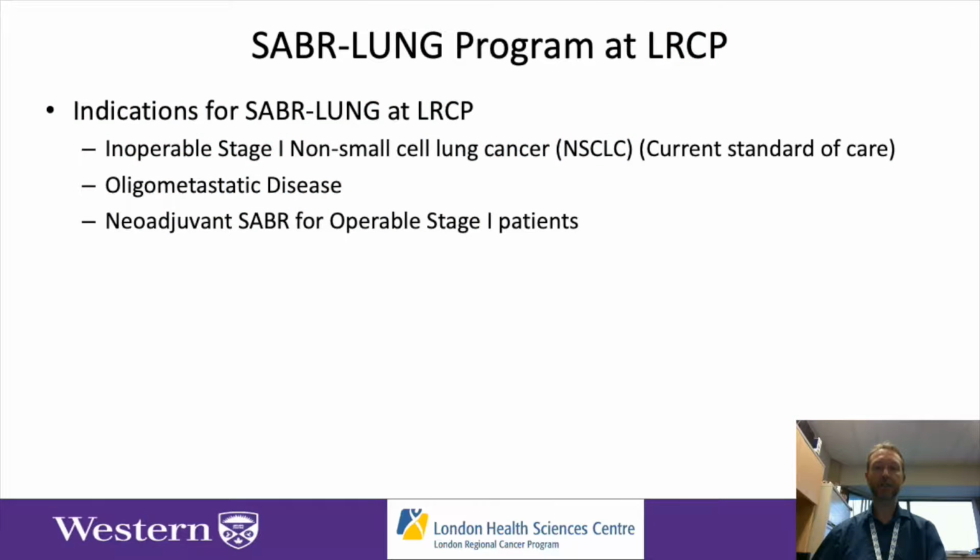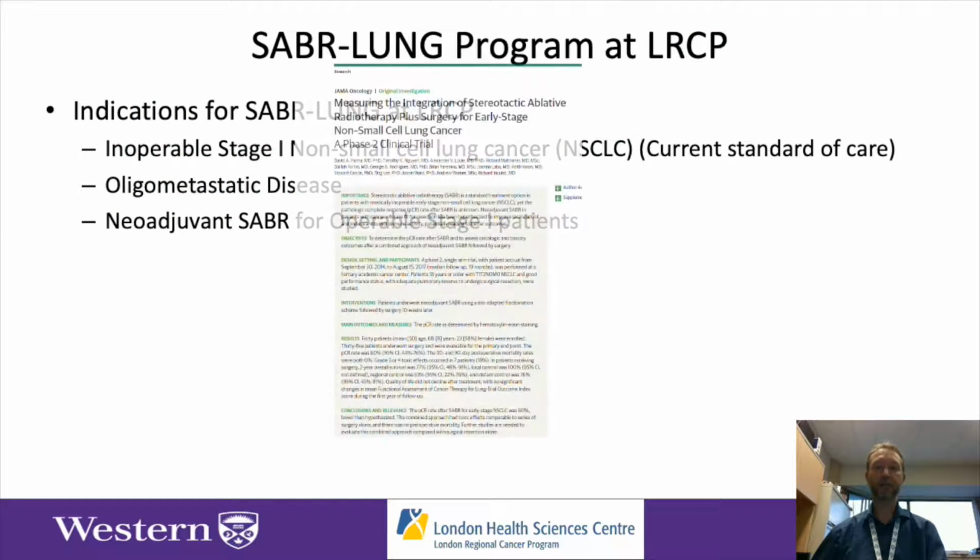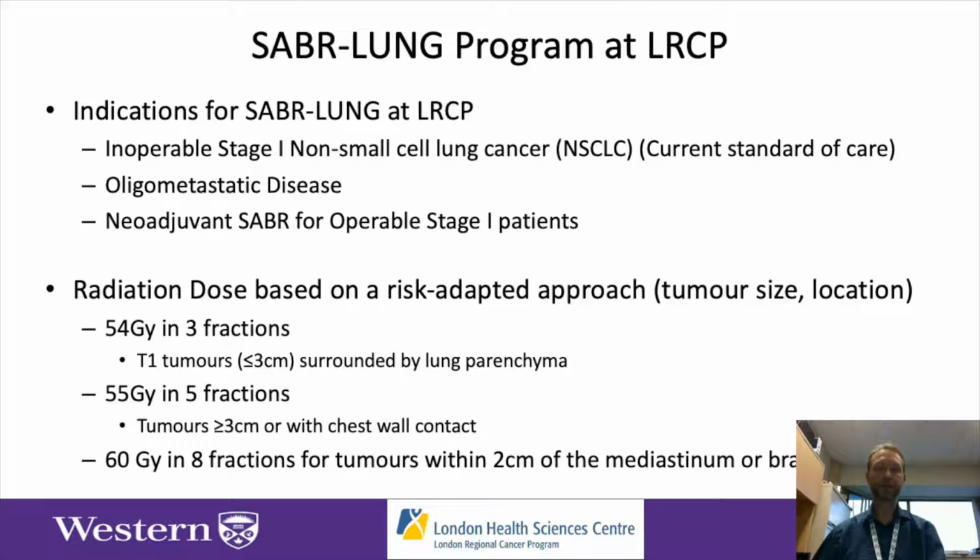Another indication is in the neoadjuvant setting, where we performed a phase 2 trial that measured the integration of SABR followed by surgery. The 2-year overall survival was 77% and there was a 100% local control rate with no decline in quality of life. This result is important, as you'll see later in the talk.